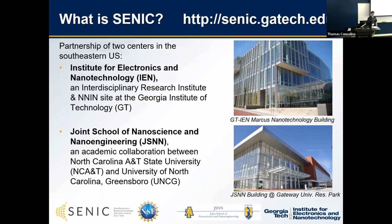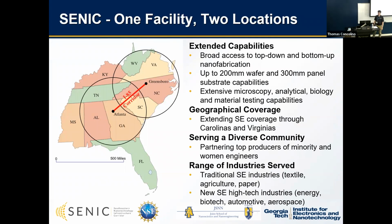SCENIC itself, like I said, is just a partnership between IEN at Georgia Tech and JSNN, where I'm from. Two very similar looking buildings, but I promise you we are 5.5 hours apart. If you want to head to JSNN where I am, just get on 85 and drive until you're about to fall asleep. We're 334 miles straight up 85, real easy to get there, it just takes a while. So between the two sites, or between SCENIC sites, we're essentially one facility at two different locations, and we try to cover the majority of the Southeast.